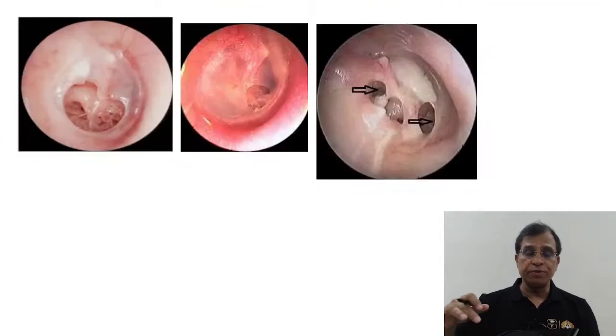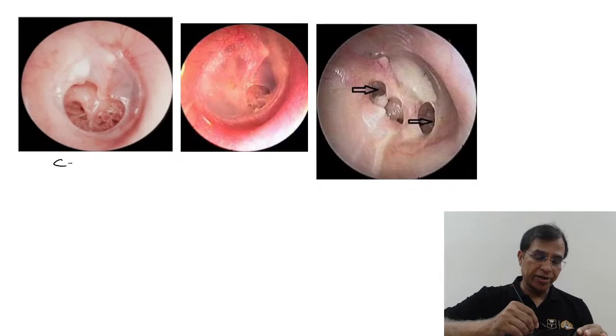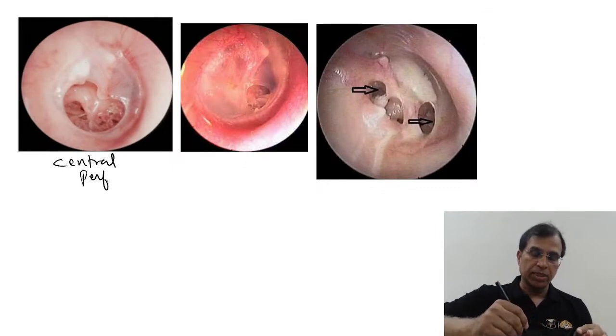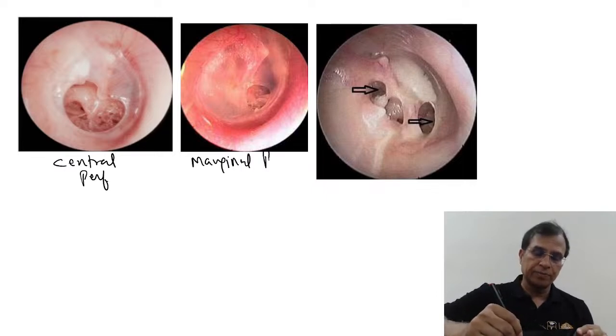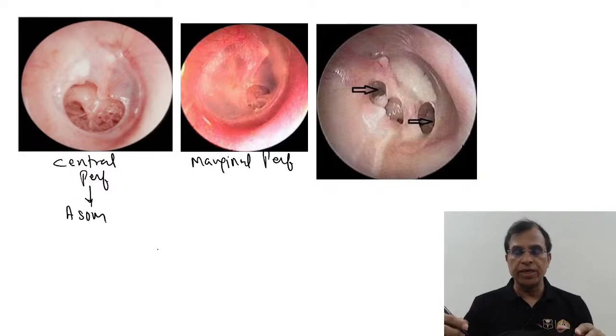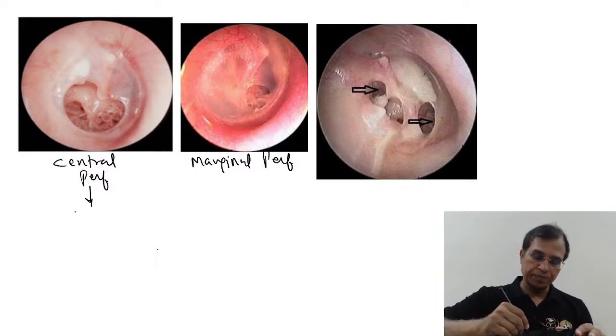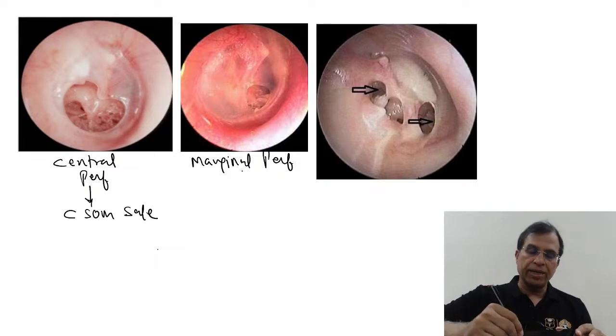That's the first thing. And then let me show you some perforations. Now look at the first one. This is how the central perforation looks like. And this is how the marginal perforation looks like. Central perforation is a feature of safe CSOM. Remember safe CSOM? And marginal perforation is a feature of unsafe CSOM.